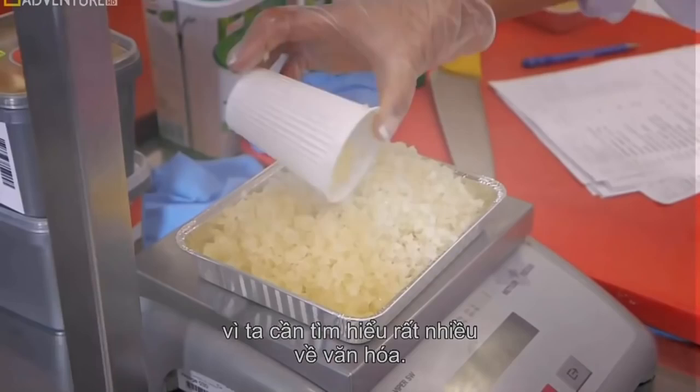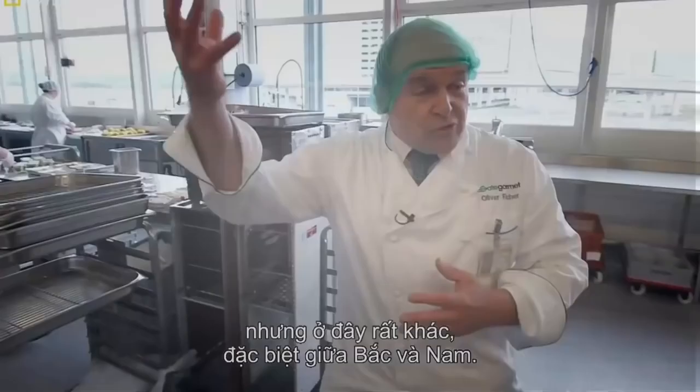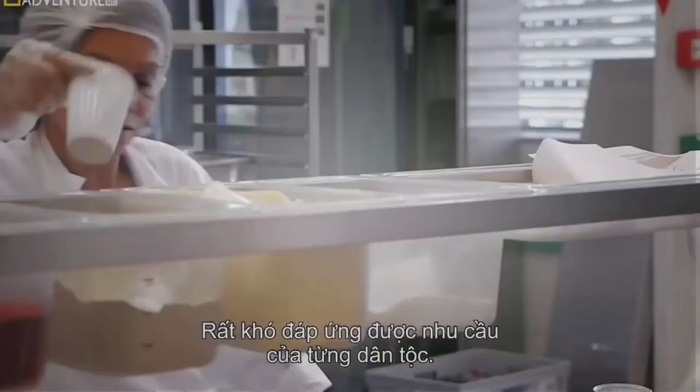And as we all know at home, sometimes everyone thinks they know how you like to eat, and then it's very different. Especially North and South India, for example, China, the same, North and South, but also in Europe. I mean, Italian is not German, so it's very difficult to get these ethnic cultural needs.